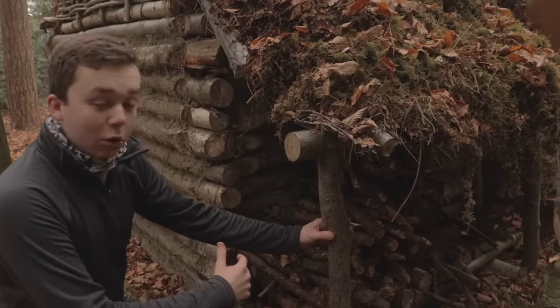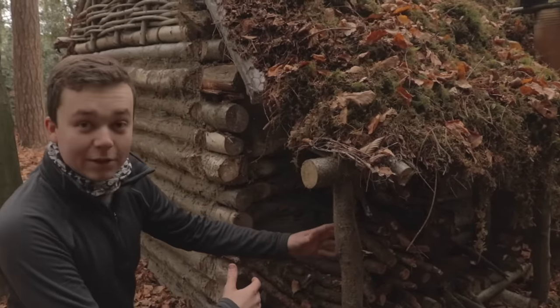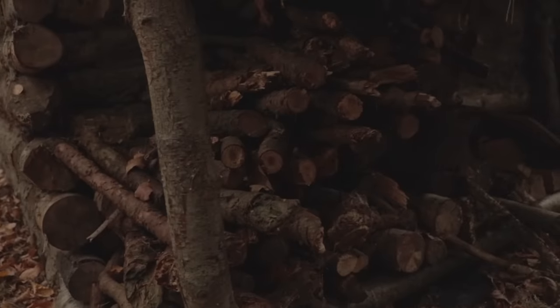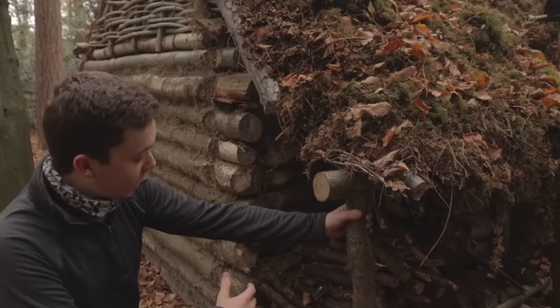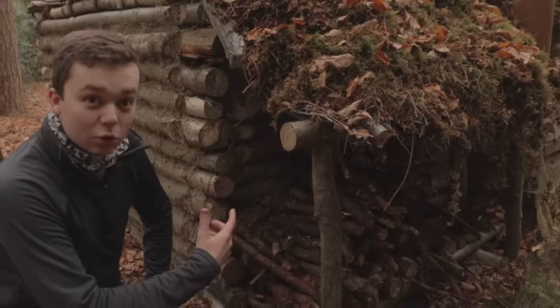So this is our log storage. We didn't really plan this at all, it just sort of happened. We started resting some pieces of wood onto the inside of the wall. We built these legs and now we've got somewhere to store all of our wood.